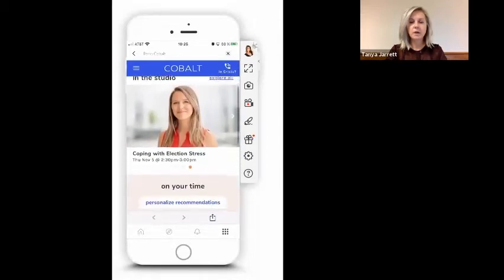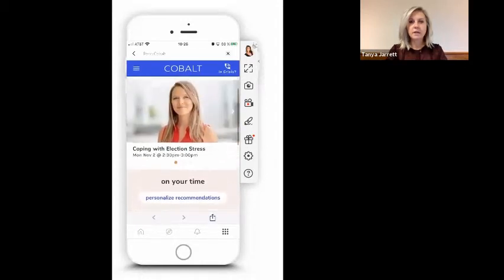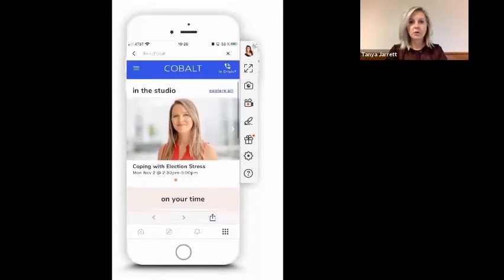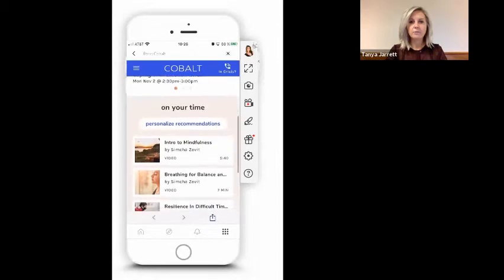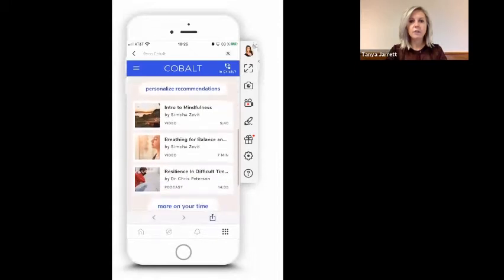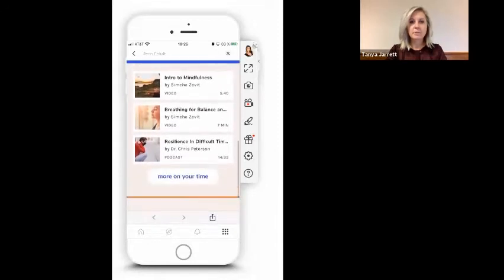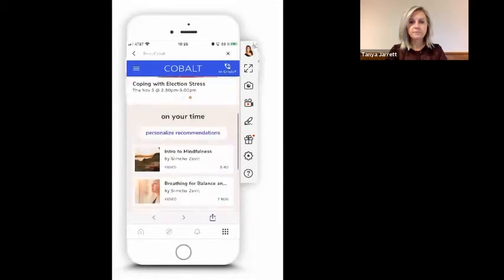And you can see here that there are some options for in the studio, which means they are scheduled classes on important topics, things like diversity and inclusion, election stress, parenting, coping, etc. And on your time, a little bit further down here, you can see there are videos, articles, podcasts, also on topics that are very current and a source of stress for many people.